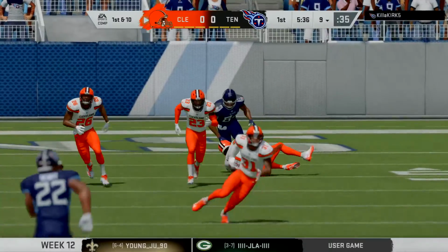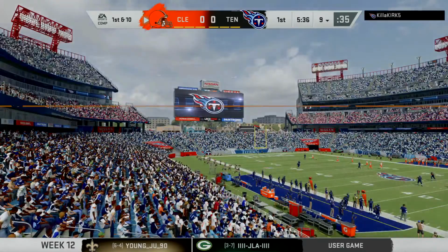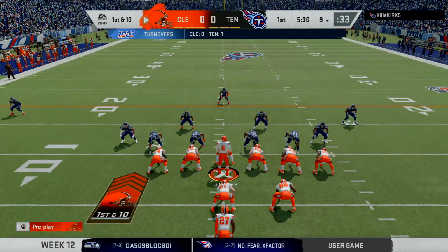They were ball hawks last week. They had a trio of interceptions on defense. In the first drive, they pick up right where they left off. They're creating quite a reputation for themselves, aren't they?